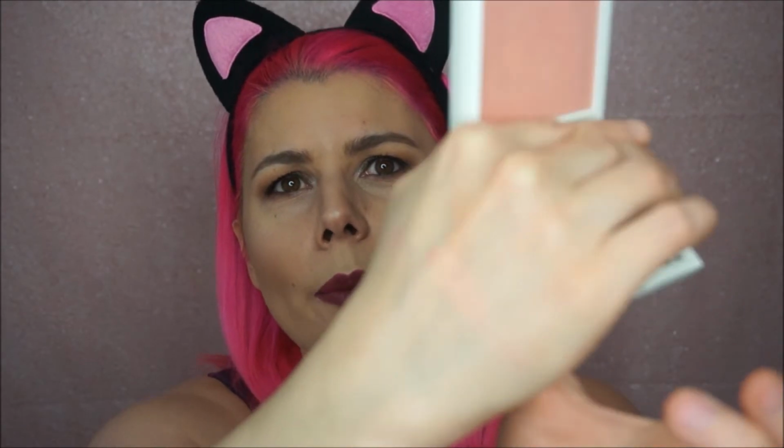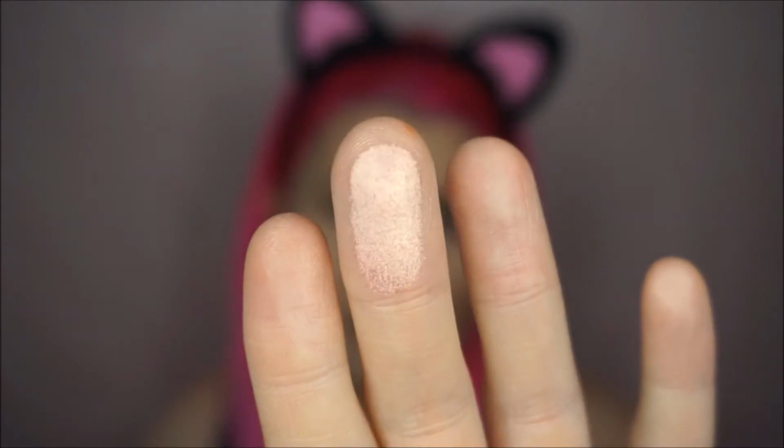So there is some peachy glow to it. My only issue with it is that it's a little powdery. It's very soft and kind of creamy feeling, but it almost is clumpy, if you can see that on my finger. I don't know if you can. You can blend it out really nicely. So it's not an issue that I would never reach for it. I do actually use it and I really like it.